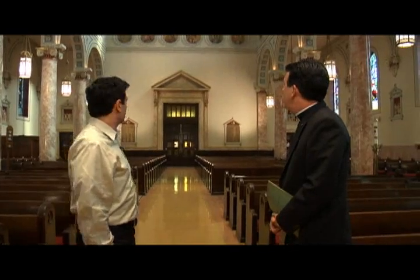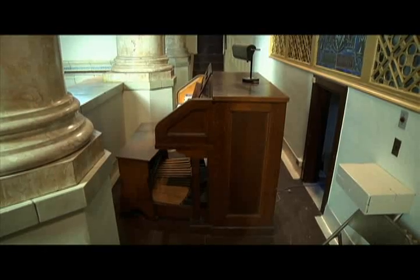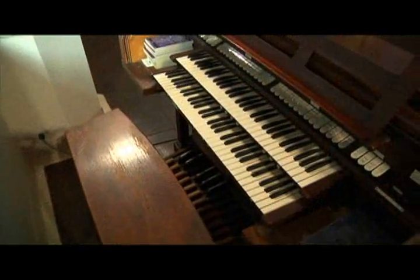And maybe I could just say a few words about the organ. Yeah, I was going to ask you about that. That is an Odell, the original organ that was put in when they built the church.